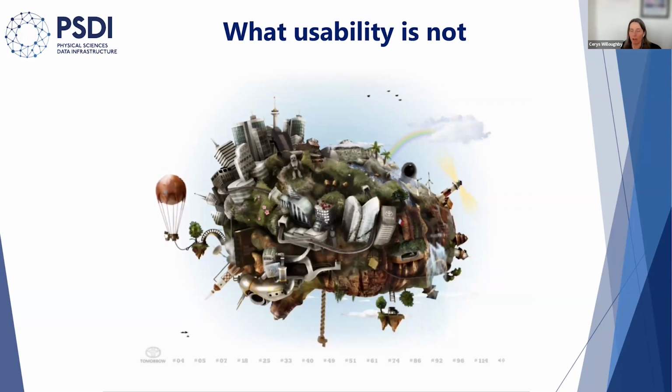So graphic design can be important in usability. It can make things clearer for users. It can make it easier for users to understand, but of itself, it is not usability. If you want to look for some really terrible examples of usability on websites, I recommend looking up the Wix top 30 websites. There's lots of interesting graphical things in there, but it's not very usable at all.